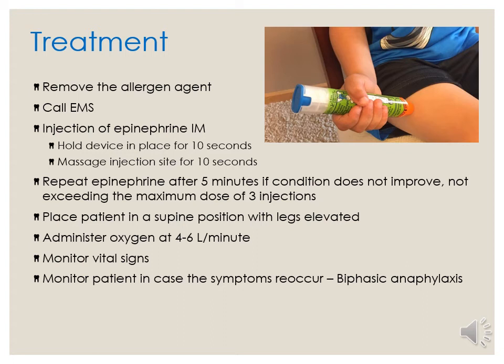We also should place the patient in a supine position with the legs elevated. Administer oxygen at 4 to 6 liters per minute. Monitor the vital signs and monitor the patient in case the symptoms reoccur. That is called biphasic anaphylaxis.